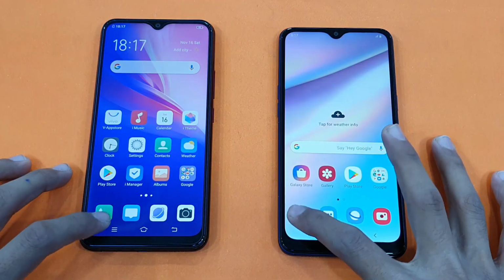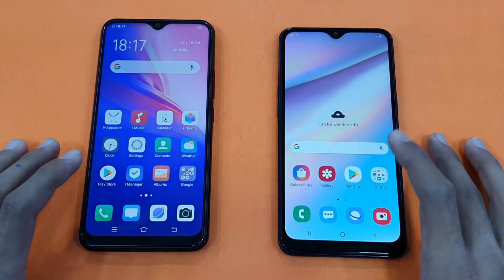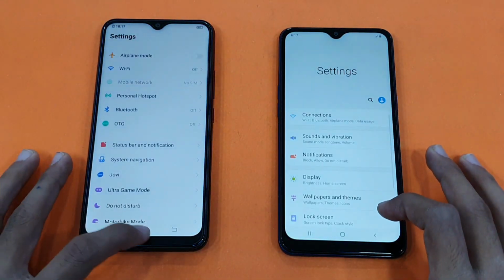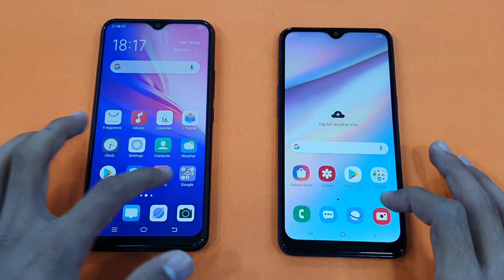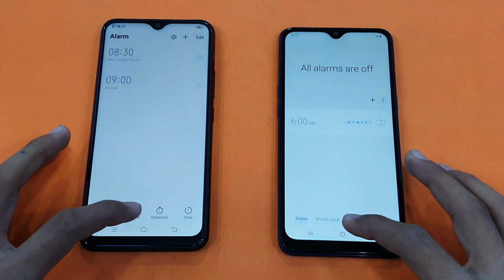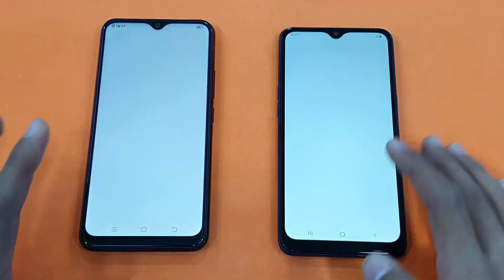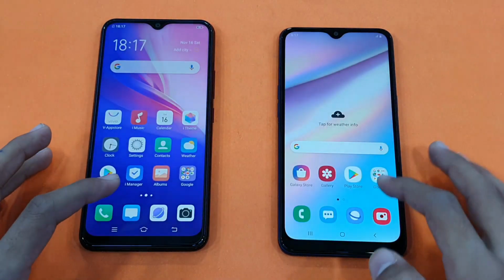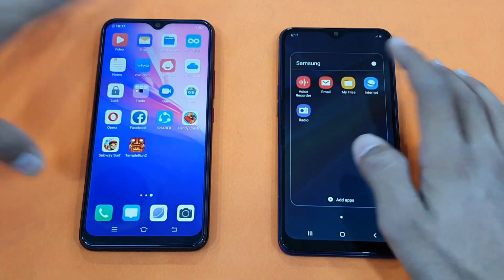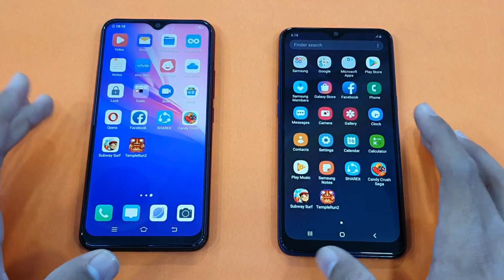The first application we have is the phone dialer, and that is a little bit faster on the Vivo Y11, followed by the Samsung Galaxy A10s. Settings, that is again the same result. It was a little bit quicker on the Vivo Y11 for the clock, and again seems faster on the Vivo Y11. Same with the calendar application. Opening some more applications like My Files, and that was about the same on both phones, no difference there.